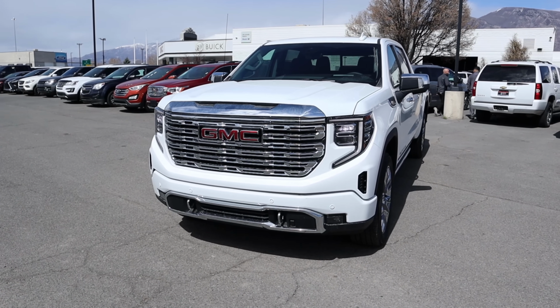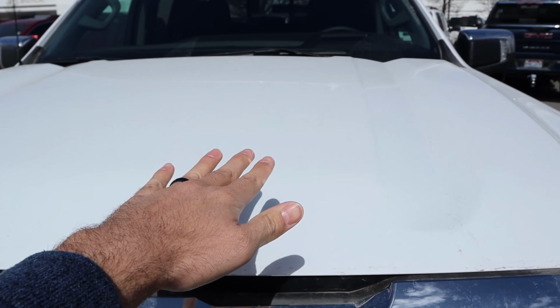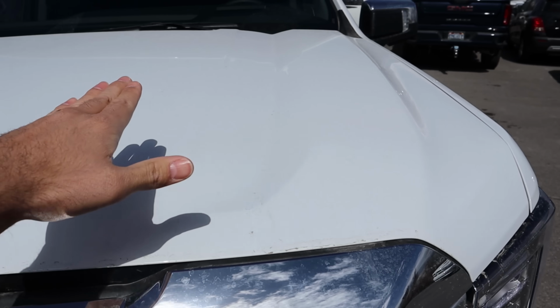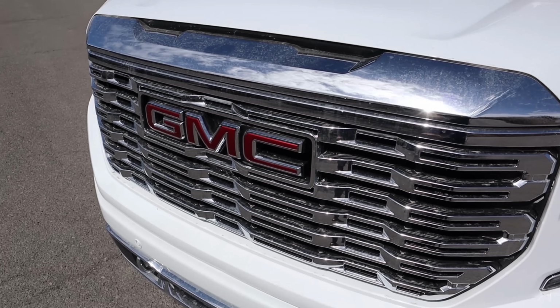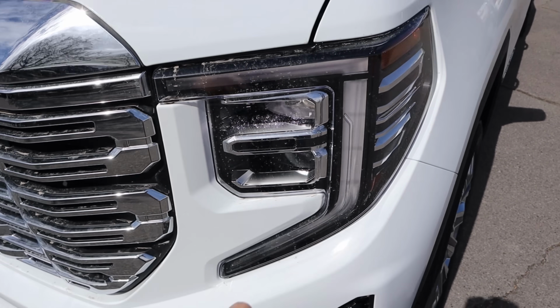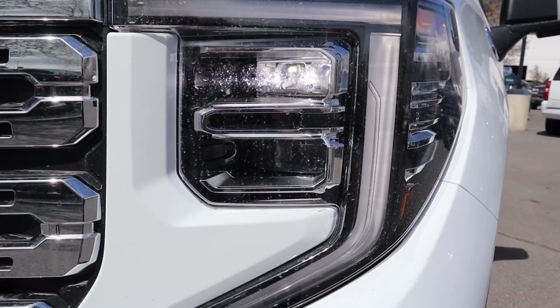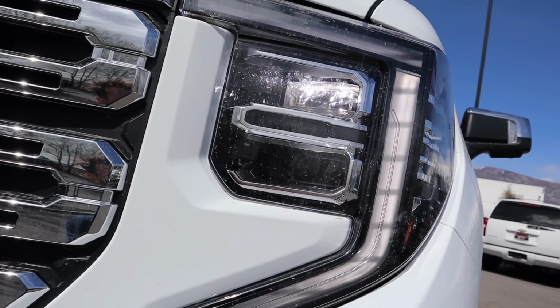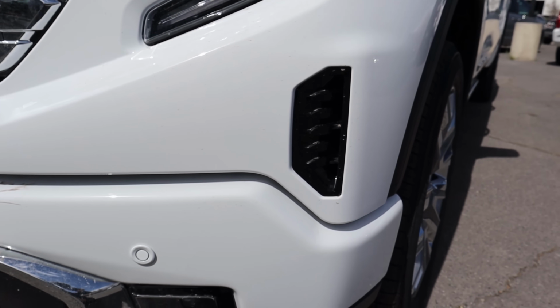Now let's go over the front end of the Denali. First off, sorry about the wind noise, it's crazy today, but notice the center of the hood is flat and then it waves up and down off to the side. We've got all the chrome here on the front end with the GMC logo, a camera at the bottom of the logo, and then we have the new C-shaped lights. Look at the chrome accent off to the side, and you can see just how bright the headlights are. They're little projector bulbs actually, and then you can see the accenting off to the side.